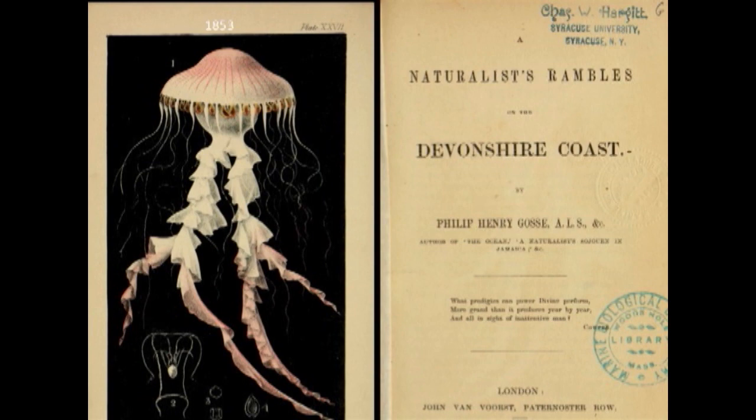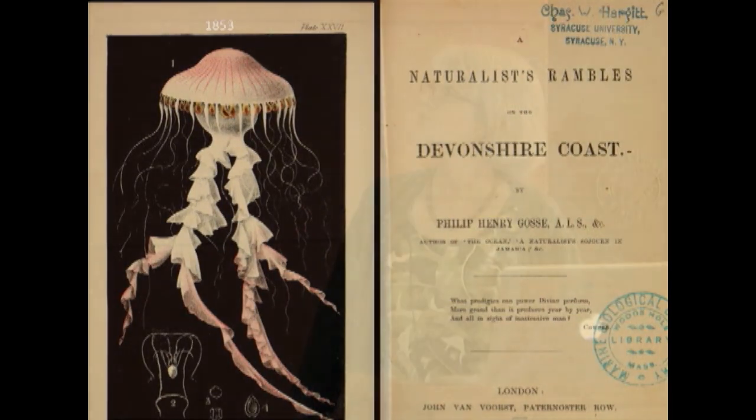And again, I wanted to remind you that Gosse's work was very influential. So this is the frontispiece of his Naturalist Rambles on the Devonshire Coast. This is a book that's in Mann Library. One of the exciting things about this partnership for me with Mann is that a lot of the original works are in the library. And so it's really a nice opportunity to combine literary excitement with science, with artistry and natural history.